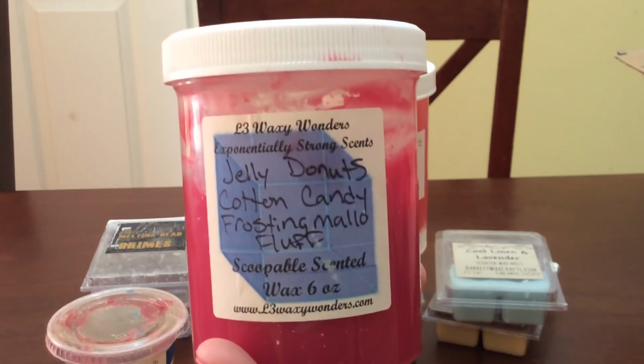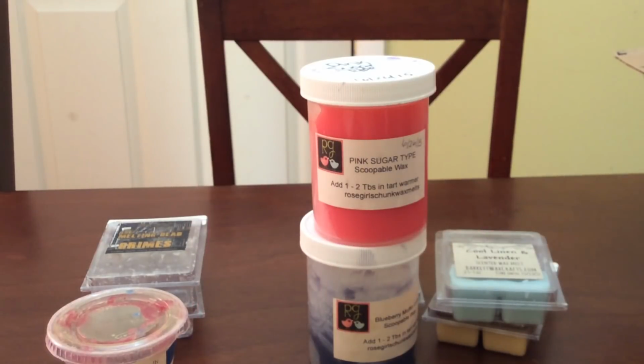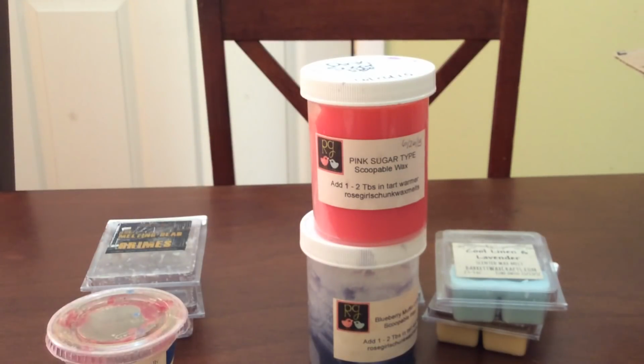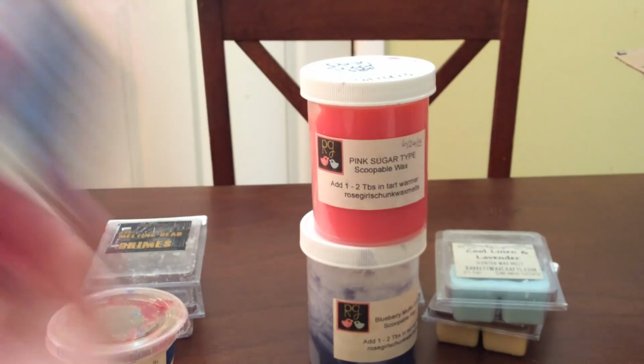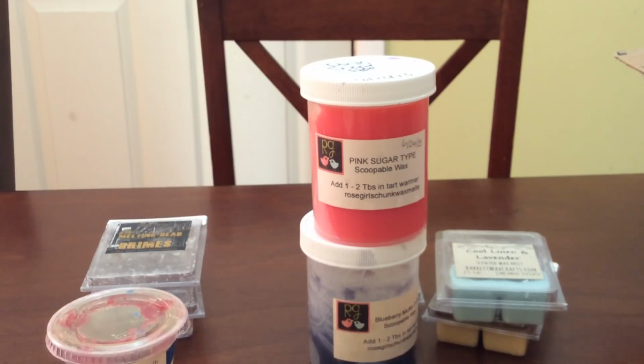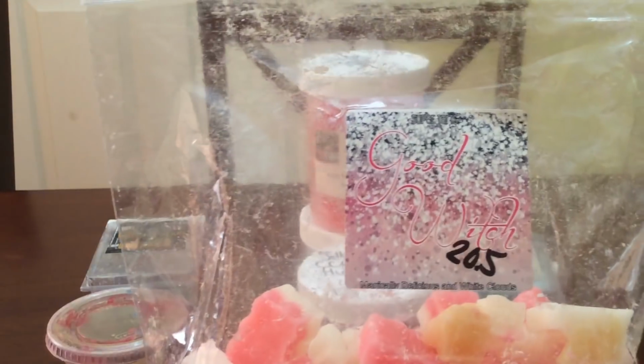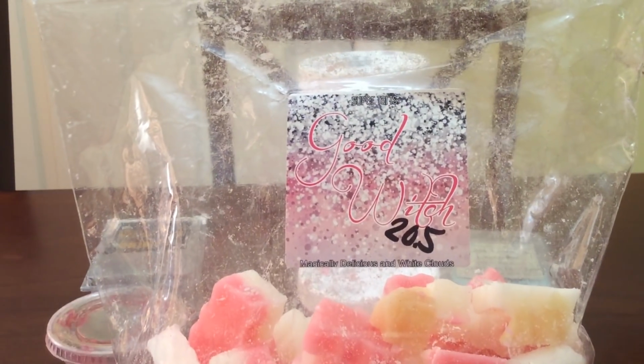Then I worked on some Jelly Donuts Cotton Candy Frosting Mallow Fluff from L3. This one is absolutely amazing. It is jelly donut and cotton candy and just really, really yummy. And then I did some more Good Witch in the bathroom. I really like this in the bathroom.